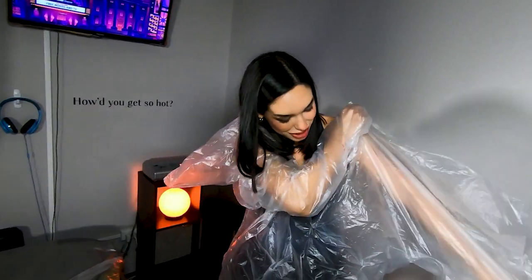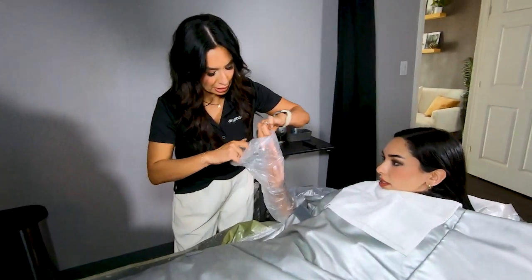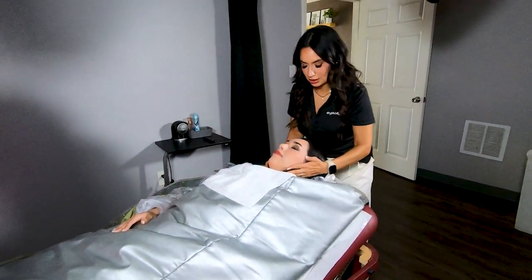What you hop into is essentially a disposable bag. It kind of looks like a trash bag. But everything is here. Towels, we have deodorant to freshen up. We'll take care of everything. Just come in some loose, comfortable clothing.